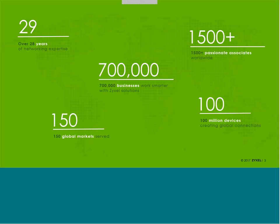Zyxel has been around now for about 29 years making networking products. We started off in the analog modem days, moved from analog modems to ISDN to DSL to cable modems at one point. And then in the early 2000s we had a full lineup of switches, firewall products, some of the earliest Wi-Fi stuff out there. We've currently got over 100 million devices deployed globally. We have 1,500 employees, and we're selling our products in 150 different markets.